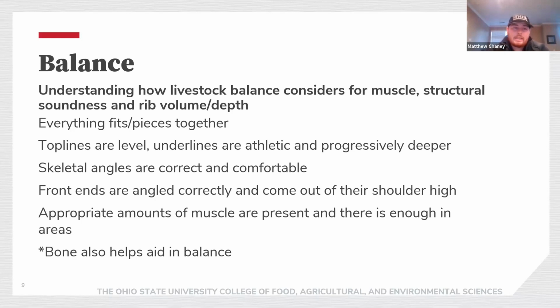And then I've got an asterisk there, that bone also helps aid in balance. A bigger boned, bigger footed animal can cap off the essence of balance, that overall look that animal has out from the side.